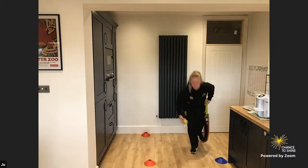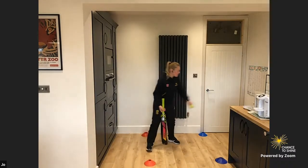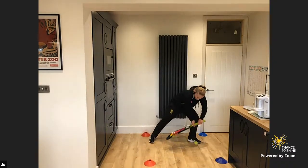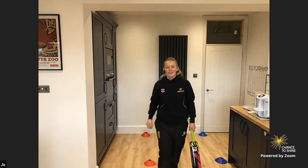So lots of rules to remember, but we're going to watch the video in a second to see how we can practice. But if you hit the ball inside your square, you get 1 point. So nice defensive shot, 1 point for me. How many points can you get without getting out? Obviously, if you're out, you're just going to swap the apartment.